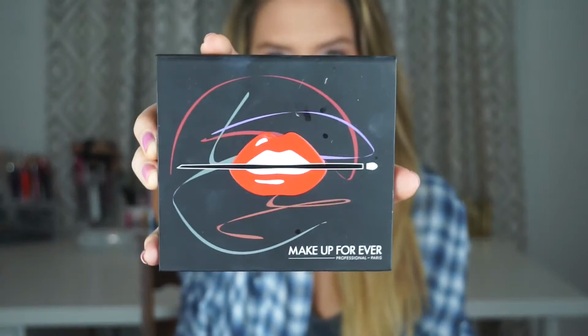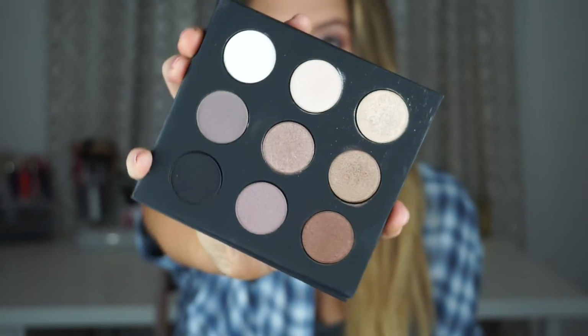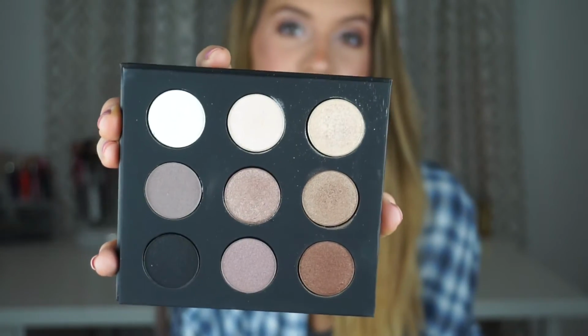Moving on to eyeshadow, I have been using a lot of palettes this month. So I have been using this palette right here, which is the Makeup Forever Artist Shadow Palette. And it looks like this. Their packaging is always on point. It's kind of messy. So that's their packaging, which I think is so cute. The eyeshadows in here are stunning. They're right there, like that does it no justice.